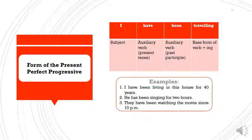Now, what is the form of the present perfect progressive tense? It starts with a subject, then the auxiliary verb, then the auxiliary verb also but in the past participle, and then the base form of the verb plus ing. So the subject plus has or have plus been, and then plus the verb plus ing. Let's look at the examples. I have been living. This is a present perfect progressive verb. He has been singing. They have been watching. So usually the present perfect progressive form is the subject plus the auxiliary verb in the present tense, either have or has, plus the auxiliary verb in the past participle, which is been, plus the base form of the verb plus ing.